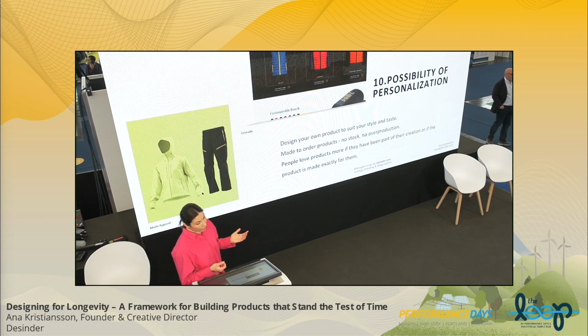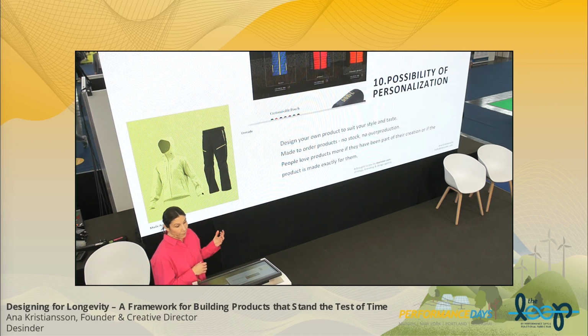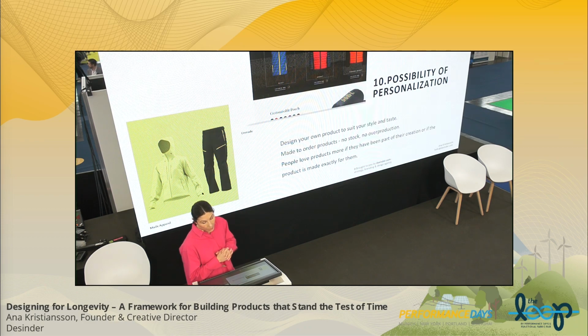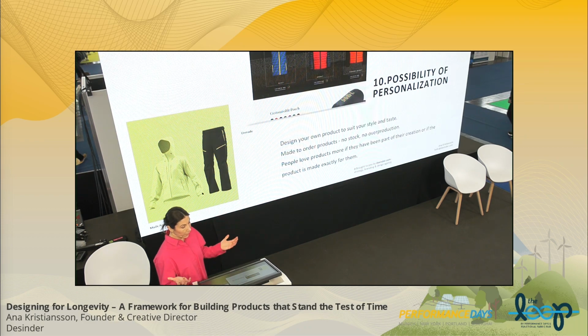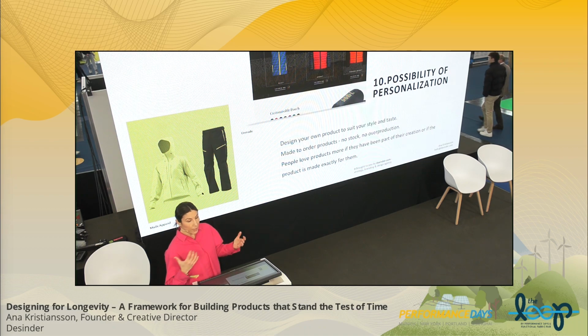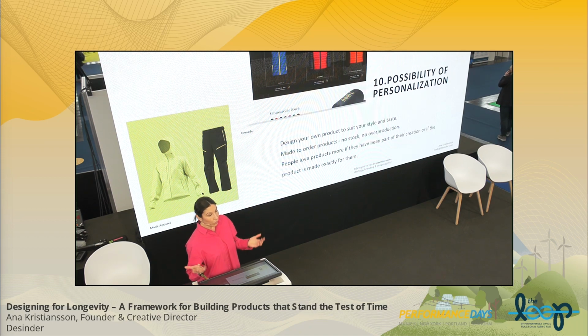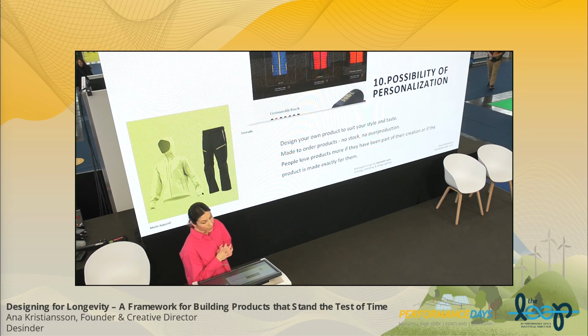So for example, made to order products, you don't have stock, you don't have overproduction. Of course, that's the biggest effect. But for example, here you've got Made Apparel, and they do fit for you products. They're an outdoor garment manufacturer, but they scan your body, and then they take the measurements, and then they create the products for your measurements. So the brand doesn't have any stock. They don't create any leftover products or build up stock and then sell it to their customers. They create it by your own measurements.